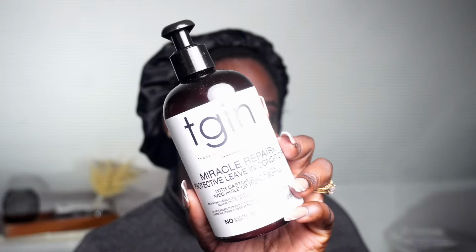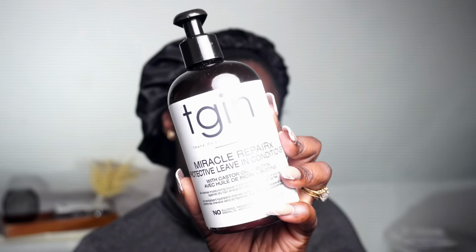Right now, my hair is very dry and brittle. It's been in a bun for about the past week, so there's a lot of gel buildup, and it's just really time for a wash. First, I'm gonna start off by spraying my hair with water just to get some moisture in there. Then I'm going to detangle and follow up with a conditioner. I'm going to use my TGIN Miracle Repair Protective Leave-In Conditioner to help comb through my hair.